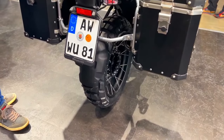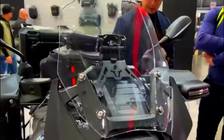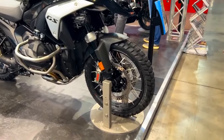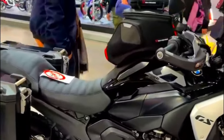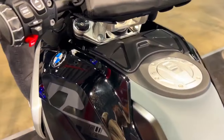Starting at $18,895 MSRP, scheduled to arrive in early 2024, and available in the base model, GS Trophy, Triple Black, or the green option 719 Tramontana. The BMW R1300GS is a claimed 26 pounds lighter than the old 1250.